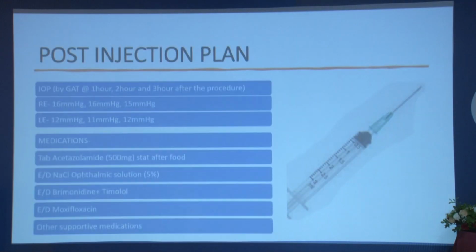Then post-injection, we followed up the patient's IOP at 1 hour, 2 hour, and 3 hour after the procedure. His right eye IOP was 16 after 1 hour, 16 after 2 hour, and 15 after 3 hours. We gave him topical brimonidine plus timolol, Hypersol, moxifloxacin, and 2 tablets of dimoxstat.